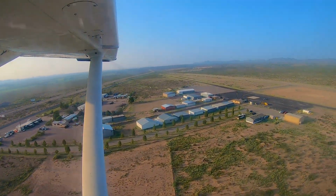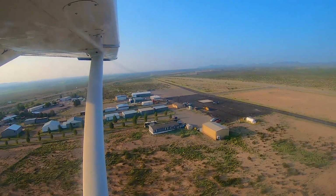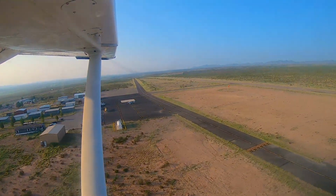Good. Yeah, this runway could use some maintenance by the looks of it.